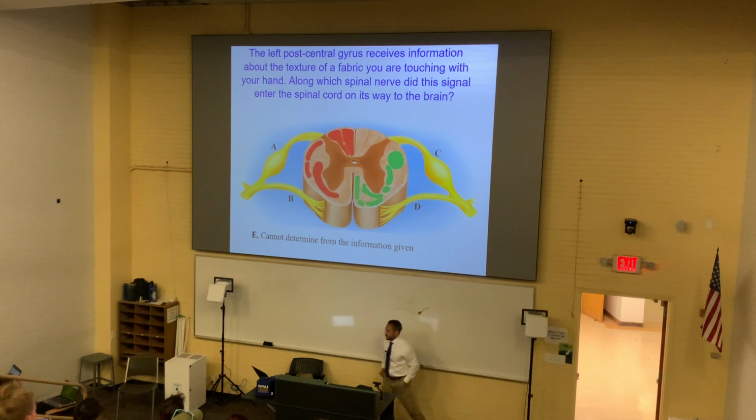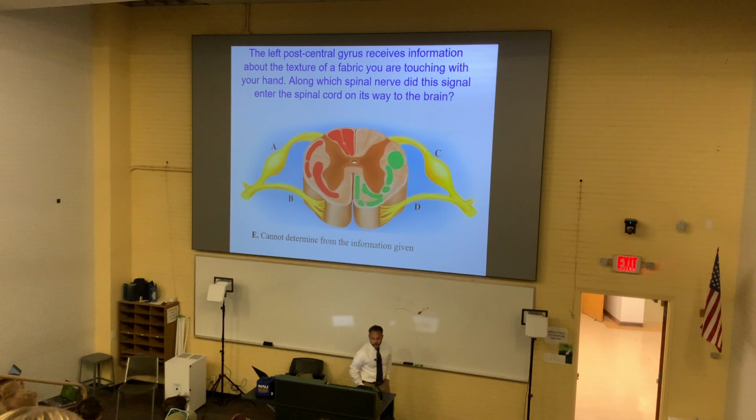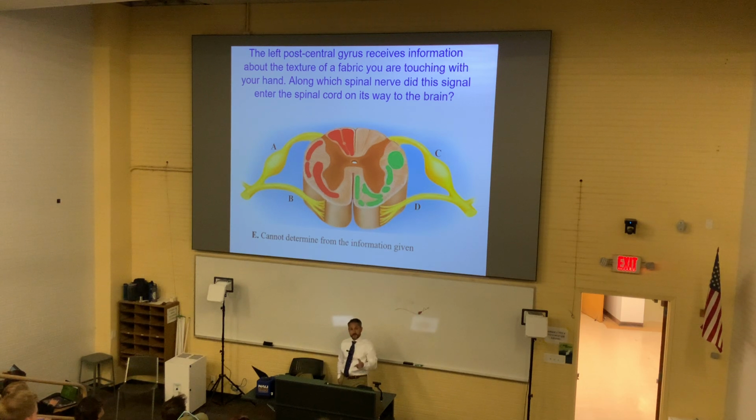Raise your hand if you think you got it. Okay, you were first up front. It's going to be A. Why? Correct. All right, anatomical position. So if the left postcentral gyrus receives the information, it must have decussated at the medulla. It came from the right side of the patient. Is it coming from the anterior or the posterior aspect? Posterior aspect, so A is the best answer here. Okay, can you imagine how I would write the question if I wanted a motor?